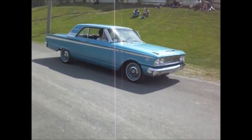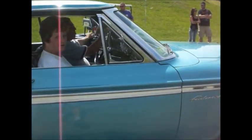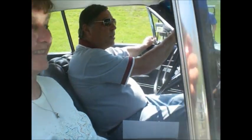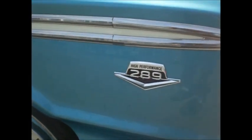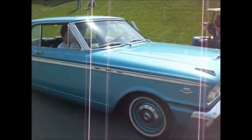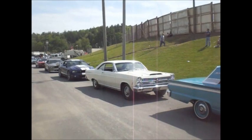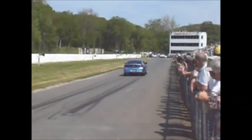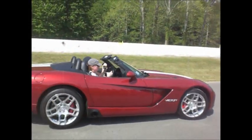Fairlane 500. I hear a 289 solid lifter, K motor. Good race for a Z28. 289 high performance. Oh, you'd never know the horsepower this baby's packing. High winding 289, and behind it a 427 dual quad. That's it. New stuff is nice, but the old stuff rules.